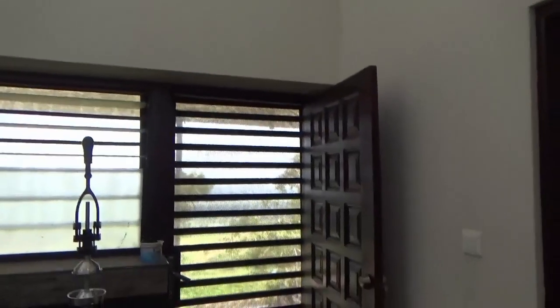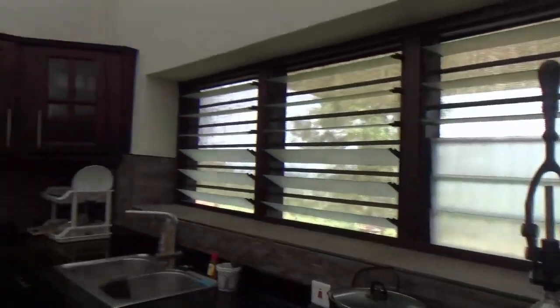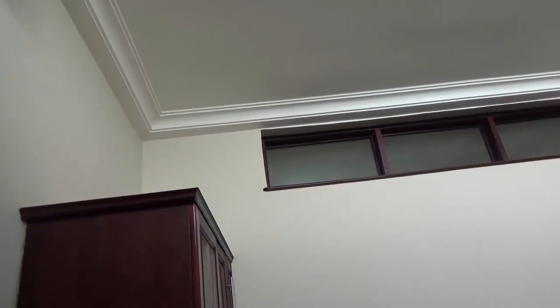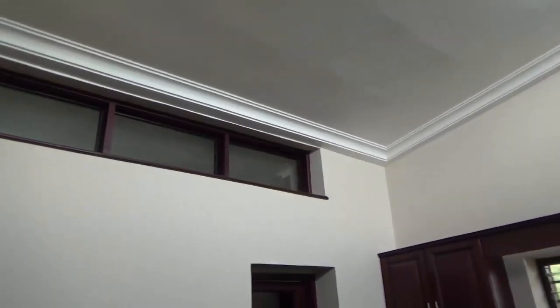You have these windows at the very top to let in light so that you don't have to depend on your electricity as much. So the idea is to let as much light through the home so it's always bright. So right now what I've done is I turned on virtually every light in the house to let you see that the solar can handle it, because the sun is out, so the solar has no problem handling the load as long as you have sun. But of course, if you don't have sun, then you have to depend on your batteries.